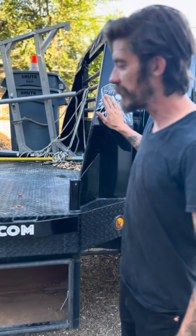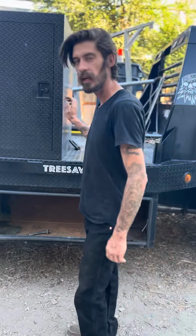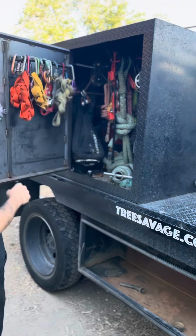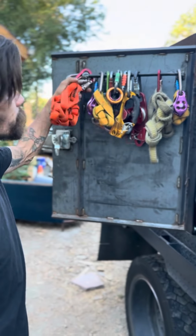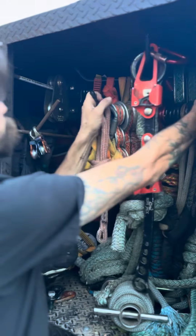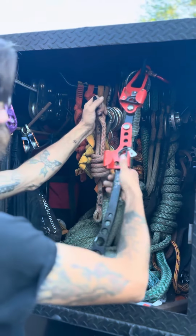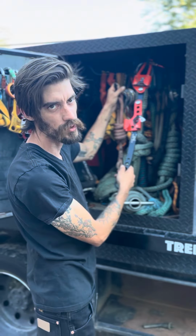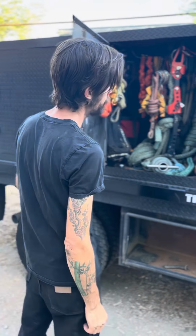This is the flat deck that came with the truck. I made these boxes here. I'll show you this one here. We've got a lot of carabiners, straps, rigging pulleys, X-rings. My personal favorite tool, the rope jack, so we can jack our ropes off. So that's pretty neat.